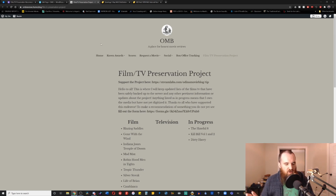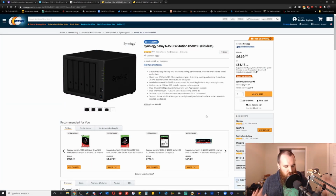But let's go ahead and start off by explaining what we have done so far. Because of the money that you all helped to raise, we were able to purchase this bad boy. It's a Synology 5-bay NAS, Disk Station DS1019+. This is an amazing beast of a machine. What I loved about this was the fact that it has 5 bays, and therefore it offers the ability to expand over time. And then there's also a plug in the back so that you can plug in another unit that's a little bit less expensive that also adds another 4 or 5 bays of storage as well.